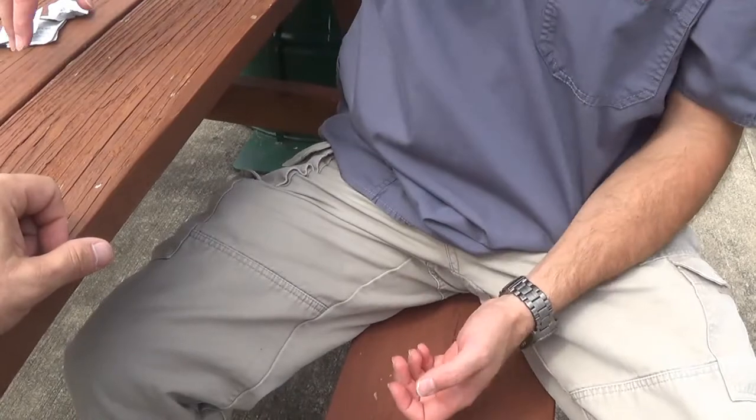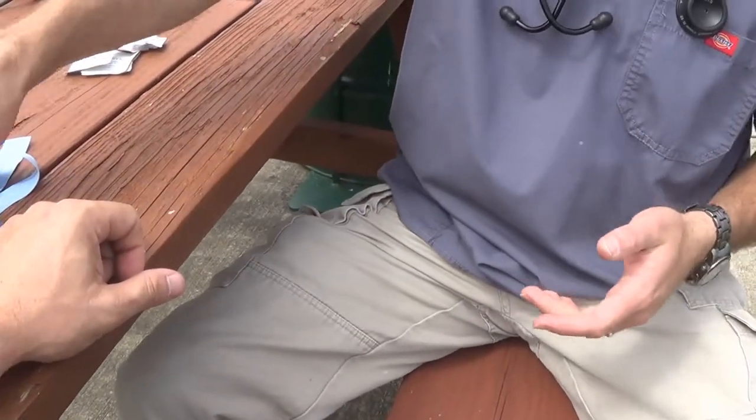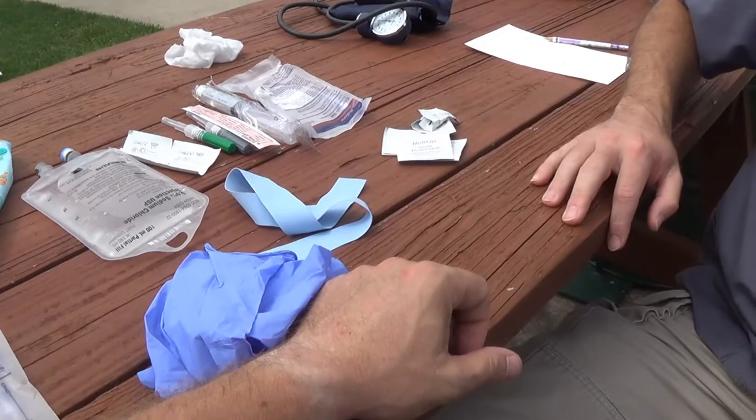So we'll clean it. The other thing we do, we have gloves, and I'm going to wait a minute here for my hands to dry to get rid of that tackiness, but we're going to put gloves on too. We have alcohol wipes here. We're going to gather some of our supplies. So what are we going to need to do this for Garry?